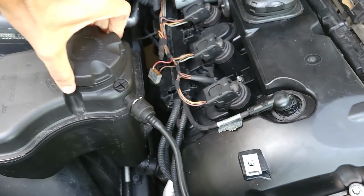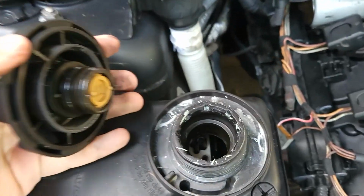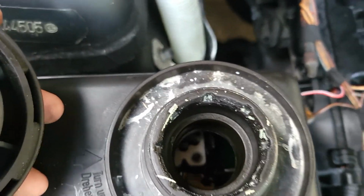And this is for the coolant. Do we have any coolant in there? Okay. There's a little bit of water in there.